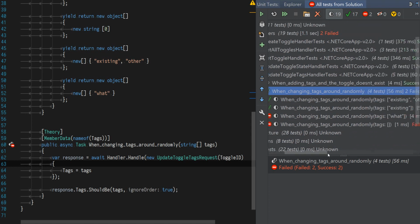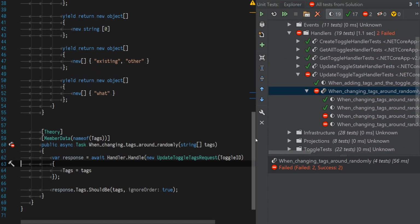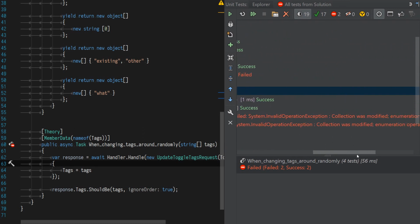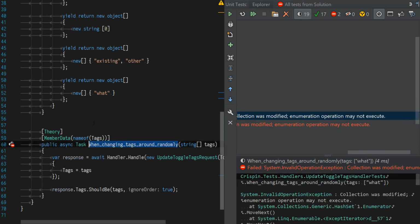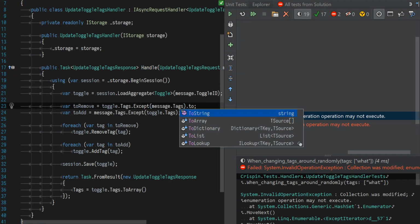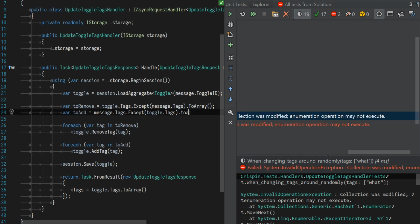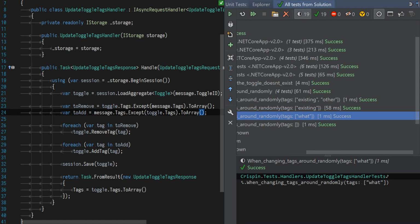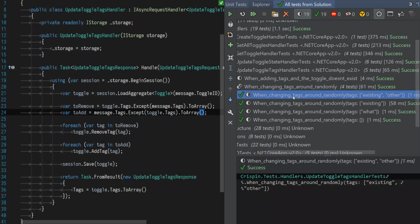Right, how many of these broke? Well, yeah, okay, yeah. Collection modified, alright. Stick some ToArrays on it and rerun. Yeah, I implemented a delete with a post body on the state side of things as well, so I'm going to have to refactor that as well. Hooray! So that works. Not the prettiest, but it works.